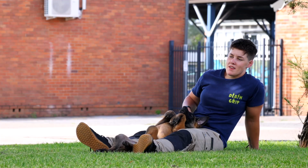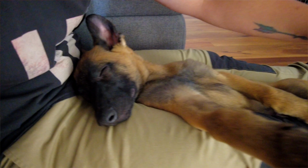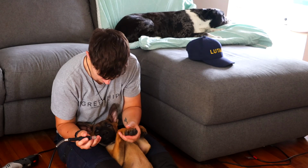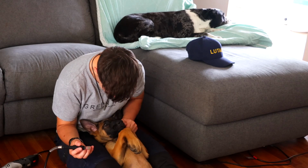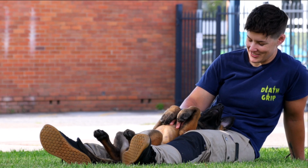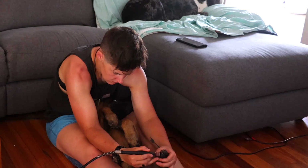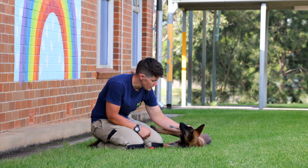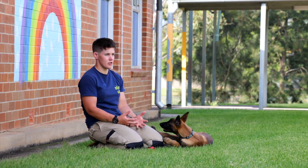So vet prep and handling skills is something I teach pretty early. It's really important to me to begin that and have them understand how to cooperate before I take them to the vet for the first time. This kind of vet prep teaches the dog how to deal with physical care and handling. Although I often refer to these as vet prep drills, they're not just for vet visits.